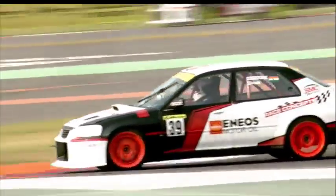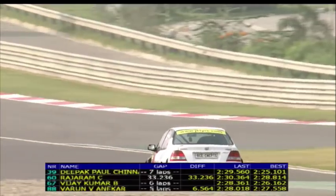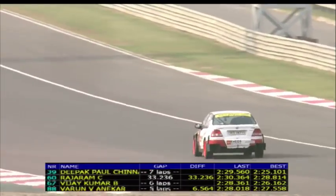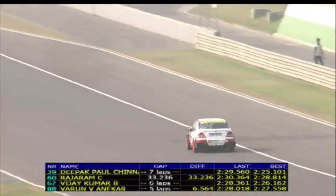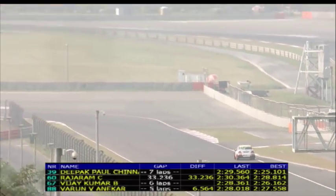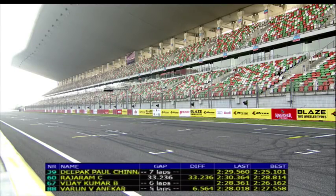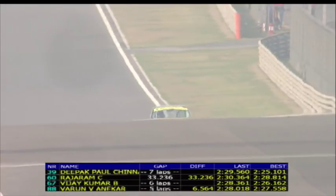So he's done it all, hasn't he, Deepak Polchinappa, as I said at the start of the race, from two-wheelers to four-wheelers, he's had a fair run. And this win is going to be very helpful for him, because remember, though the championship has been sealed by Ashish Rangaswamy, there is still a fight for the second spot in the overall Drivers' Championship. And that's between him and Rajaram.